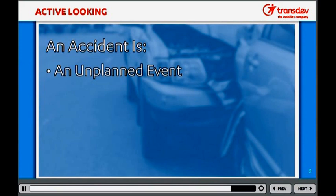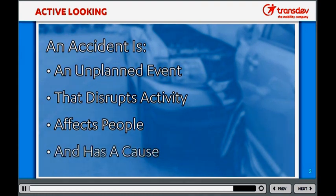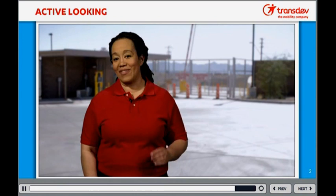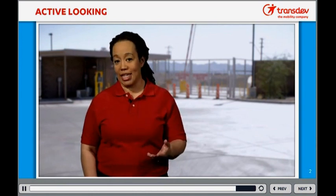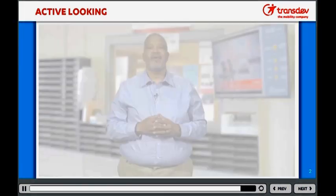Our definition of an accident is an unplanned event that disrupts activity, involves or affects people, and has a cause. And we always stress that last part, because if accidents are caused, that means they can be prevented. Whether you're driving down the road, picking up passengers, turning, or sitting at an intersection, active looking prevents accidents.